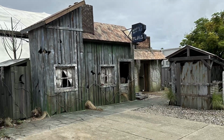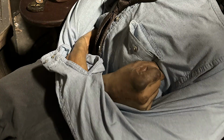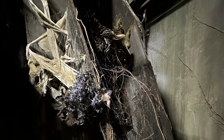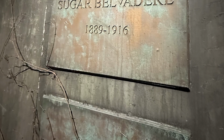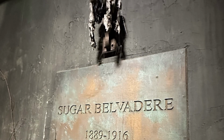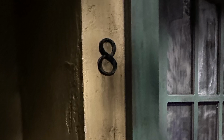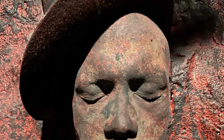From there, we went on to the second house, which was The Darkest Deal. This was an original house about a Mississippi blues musician who sells his soul to the collector for fame and glory. What could possibly go wrong? There he is when he ends up in Hades.